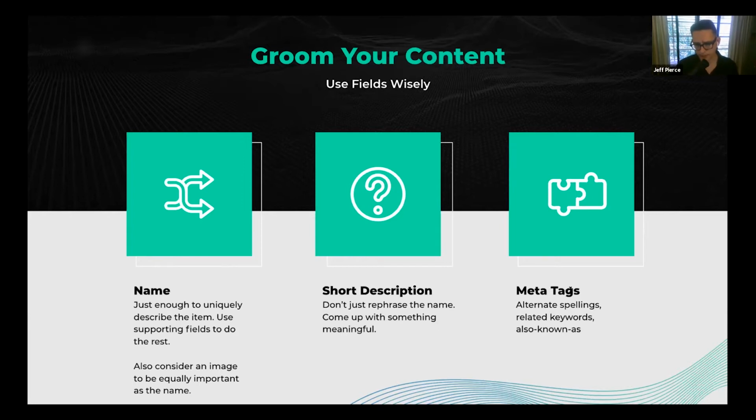And then obviously meta tags. But I say obviously because I live in this, right? But maybe not for you. You've got the meta field. That's for you to put in alternate spellings, related words, your also-known-as terms, right? So that your users who are going to be searching for something by what they know it as can still get to it by what you know it as, as long as you've got those meta tags in there. That does take some time, but it's definitely worth it, and it improves the quality of your search immensely.